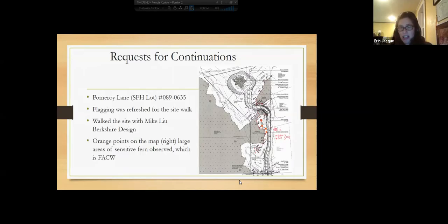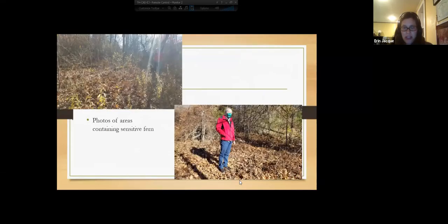If you look at the plan here on the right, you'll see some orange highlighted points. And those were some areas where I saw some sensitive fern, which is a facultative wetland species, that is starting to creep up the hill. And these are some photos. We were already in a frost situation, and it's difficult to see in the pictures, but sensitive fern is also called bead fern because you get those stalks that have almost bead looking features on them. And all around Mike Liu in this picture is the bead fern stems. And then the top left, the bead fern stems as well of sensitive fern.